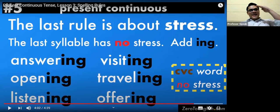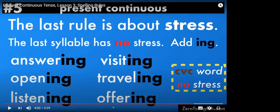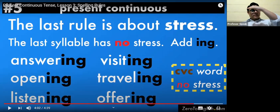Listen, listen. You don't say listen with the stress on the second syllable. So the stress goes on the first syllable and you just add ing. Visit, visit. Travel, offer. So when the stress goes on the first syllable and not on the CVC word, you just add ing. Don't double the last consonant, all right? Are we clear? It's clear, teacher. Okay.